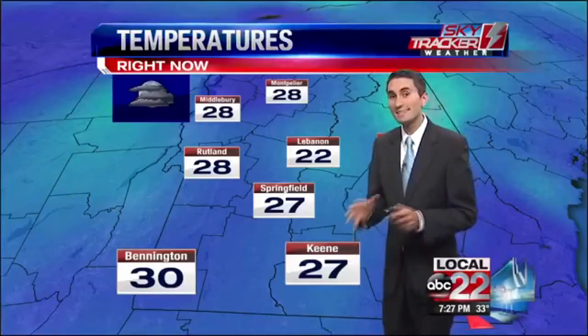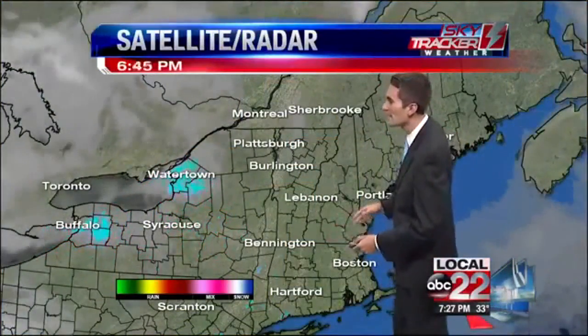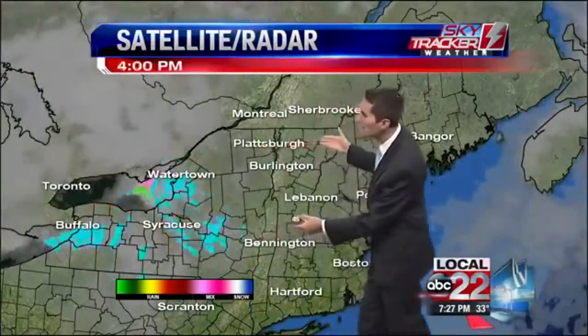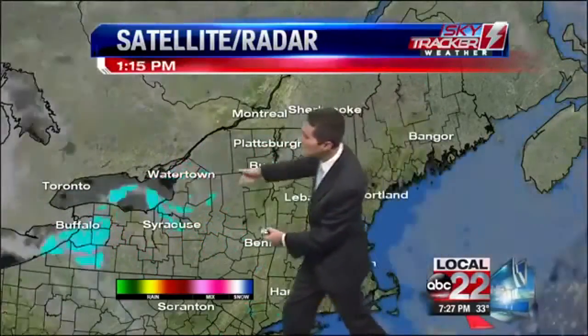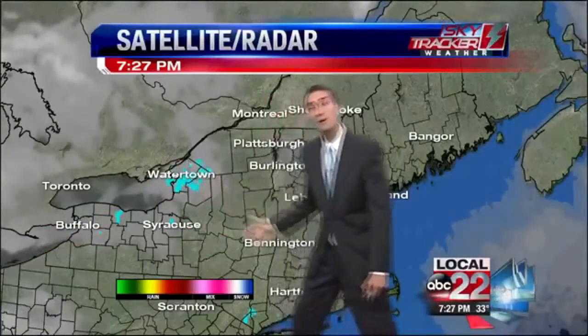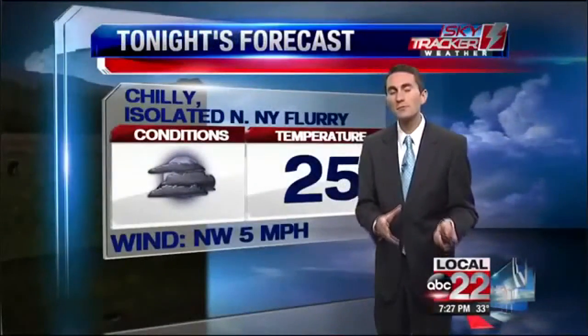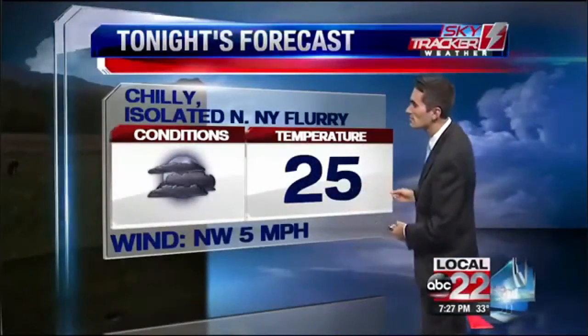So you get the idea. This is, again, well below where we should be, and there's no change to that over the next couple of days. As I said a few moments ago, the clouds are filling in tonight. That will be the trend. You see some lake effect snow showers coming in off of Lake Ontario. Of course, the chillier air over the warmer water creating those snow showers. That's why we might have a flurry drift through northern New York tonight and into tomorrow as well.